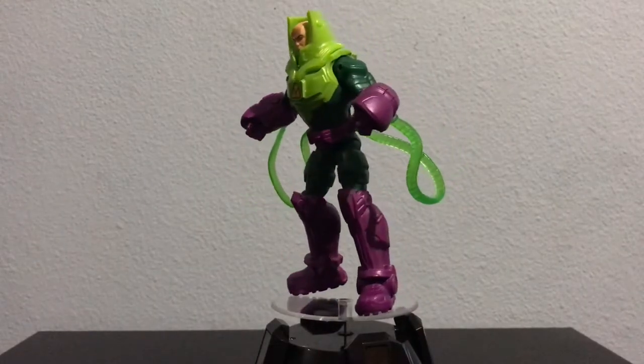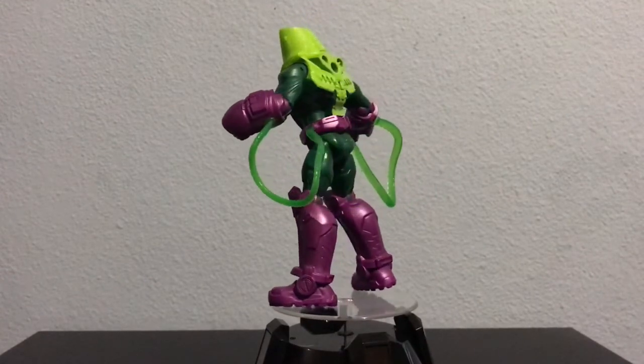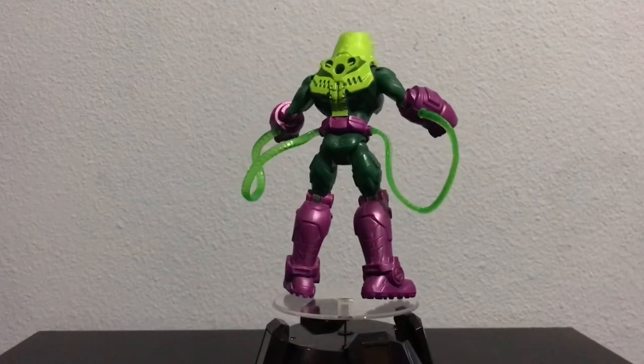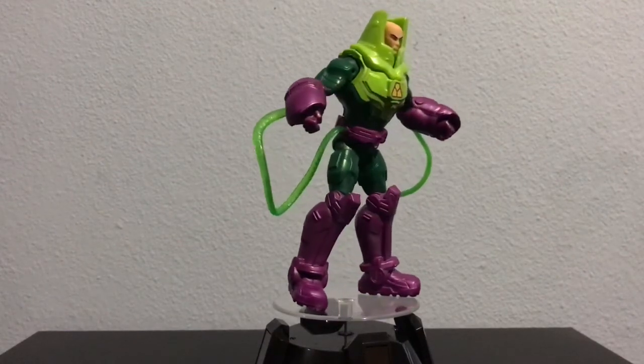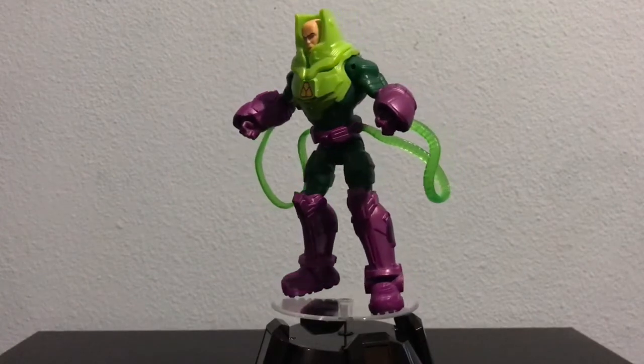Next up is a 2013 Total Heroes DC Lex Luthor. This one came in a 3-pack of Batman, Superman, and Lex Luthor. I found this one also at the Goodwill, also 99 cents. This one was just on the shelf.